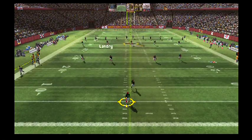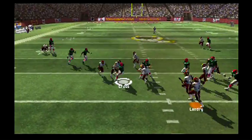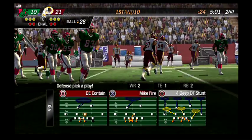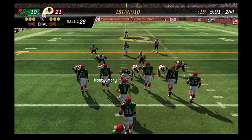Sends it sailing. From the five. Kickoff return. Just about ready to get this drive started after being forced to punt on their last possession. They'll take over at the 28-yard line. First and 10. Here we go.